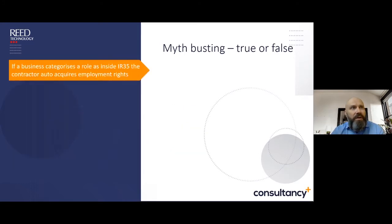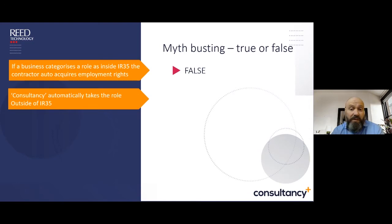So the first one there is if a business categorises the role as being inside IR35 and the contractor still wants to work through the limited company, would they get employment rights? And that's false. So HMRC have made it very clear that if somebody keeps operating through a limited company, they won't acquire any employment rights, because obviously they're employed by their own limited company still.